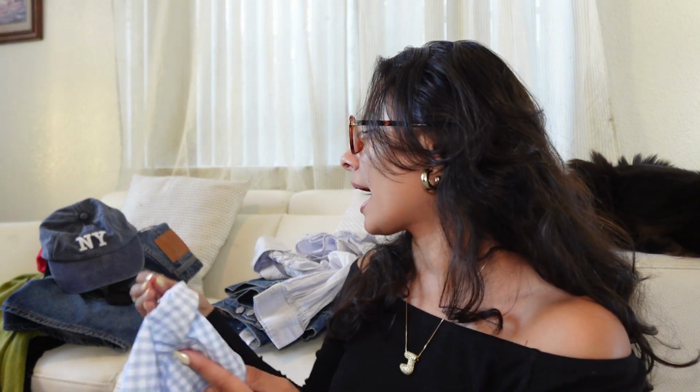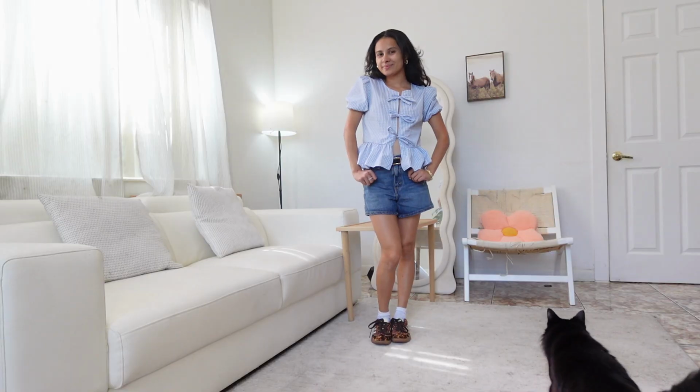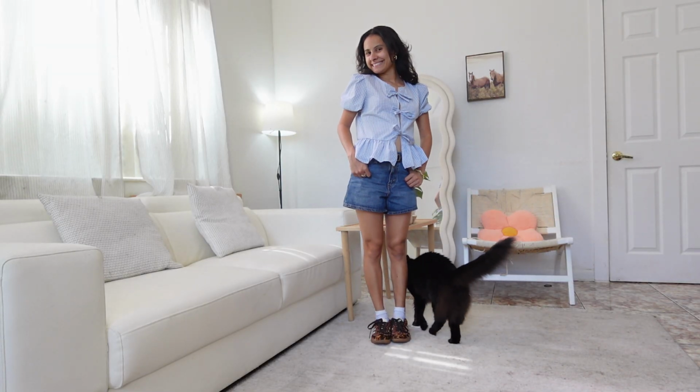because it's so girly. I feel like a lot of my outfits can be a bit sporty, which is fine because I love dressing up like super sporty, and I also love dressing up super chic. So I have the best of both worlds. But this gingham top I'm so excited to bring out. It's got these puffy sleeves. It's got little ties on the bottom, frill. Like I'm so ready to wear this out.